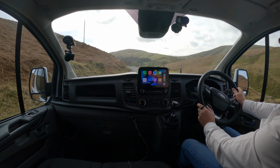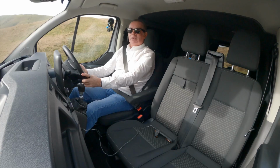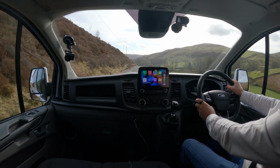I'm just wondering today whether I should be touching wood, but none of my GoPros have just switched off on their own accord at the moment. No, they're all working. That's a miracle.